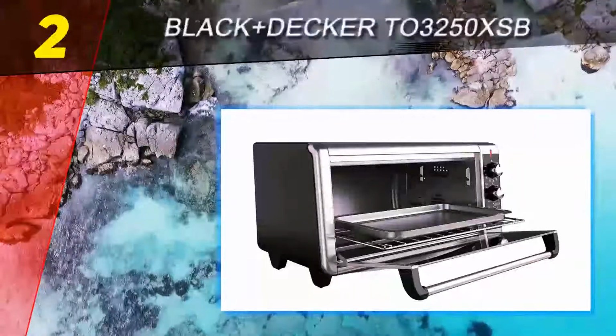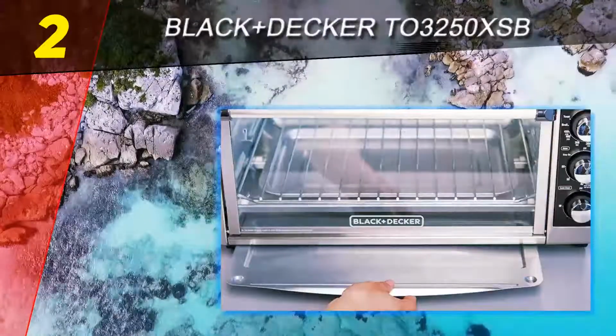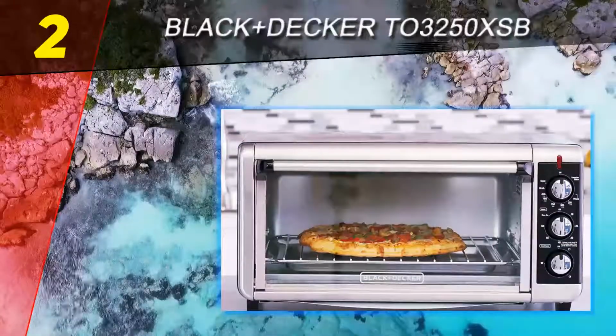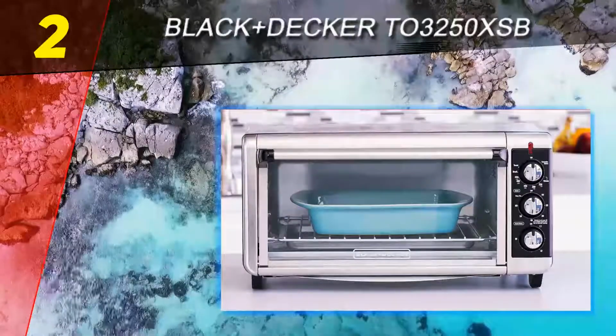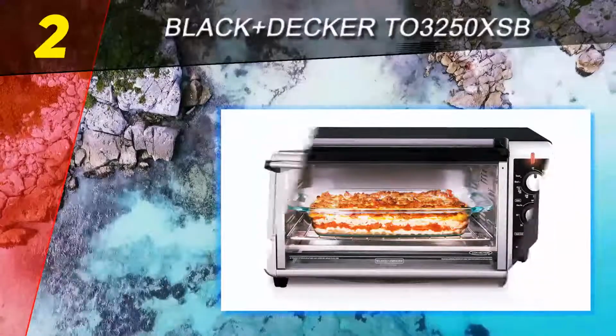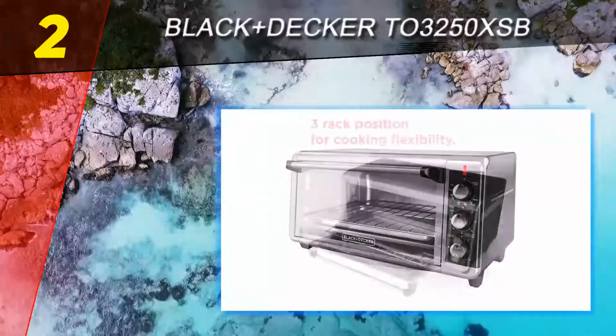Number 2 on this list. BLACK+DECKER 3250XSB. This BLACK+DECKER is a smart choice if you're looking for a convection toaster oven with conventional controls and a large capacity. The BLACK+DECKER convection oven has several enhancements that set it apart from a standard toaster oven. Its convection function, in particular, adds major appeal.